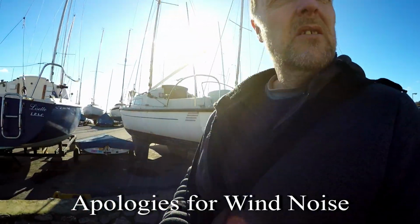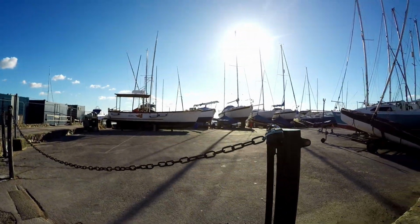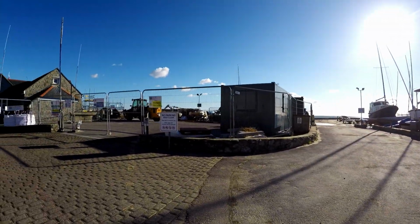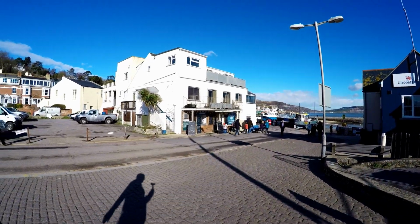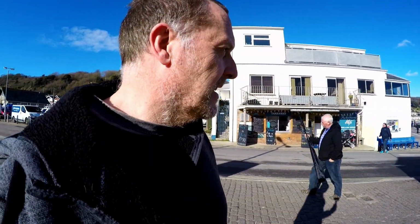We started off down near the harbour where we actually parked, because there's a car park down near the beach. Sorry about the wind noise. It's lovely this time of year when there's nobody about. Nice fish and chip shop over there, look. Smells nice. Smell it from here. It's got quite busy now.